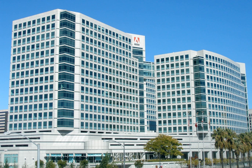The Adobe World Headquarters is an office skyscraper complex in downtown San Jose, California. The towers serve as corporate headquarters for American computer software company Adobe Systems and host the San Jose Semaphore installation.